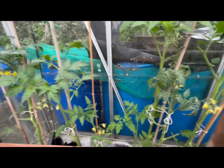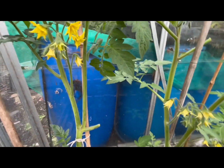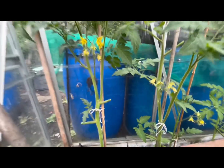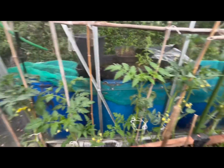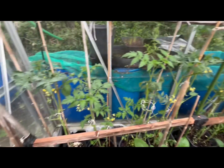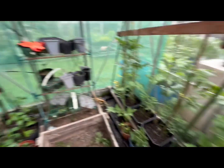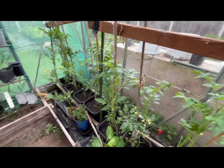Going along there, and you can see them all. And I'll just let them grow. That's it now. They can all grow nicely. So that was one of the jobs Sunday evening. Because when you see on my last video, you'd have seen a few of these tomato plants. These ones here, there was 2 or 3 here just dangling over on the end.